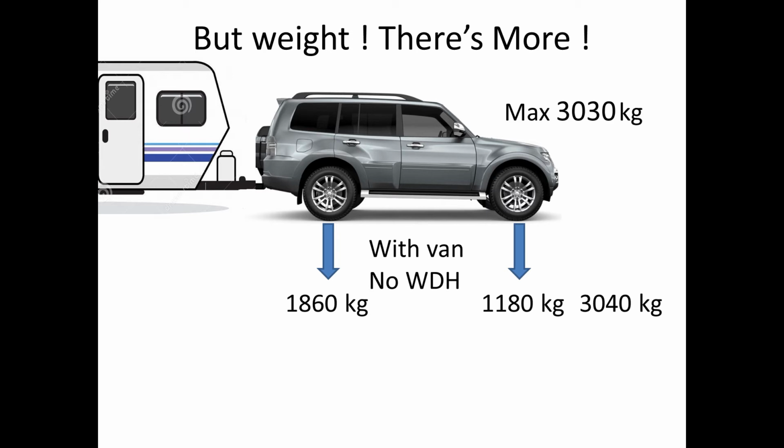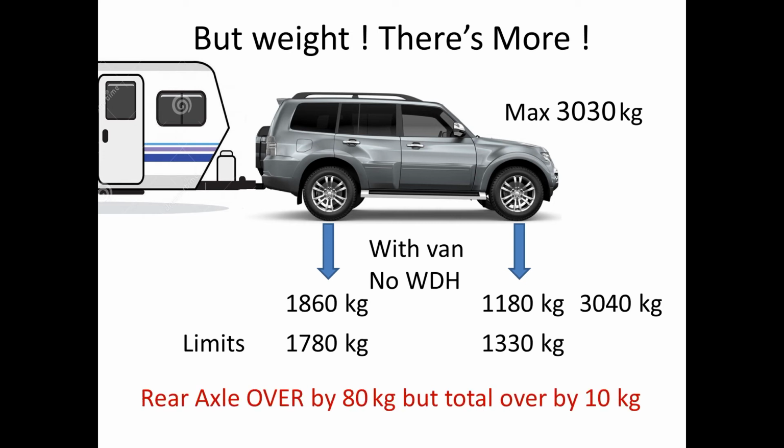The car has ratings on what the axle weights can be. Now, when I didn't have the weight hitch on, and we thought, well, okay, we're only 10 kilograms over, when you add the two weights together back to the 1860 and the 1180, this is without the hitch, 3040, I'm only 10 kilograms over on what the car's supposed to be. But when I looked up the specs of the axles each one, the limit on the back axle of a Pajero is 1780, set by the manufacturer, and the limit on the front is 1330. So now I've got a problem. I'm not just 10 kilograms over when you add the two together. I'm actually 80 kilograms over on the back axle.